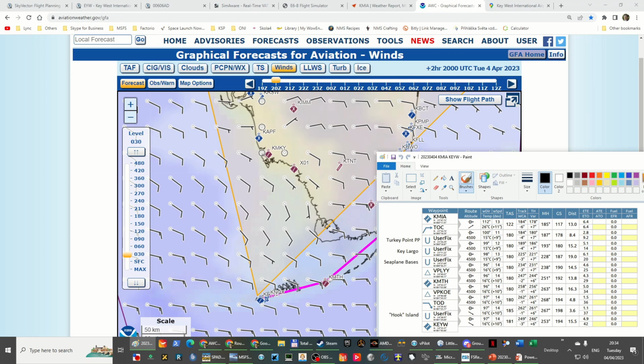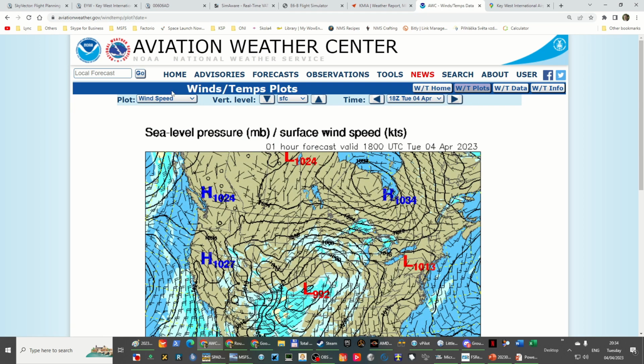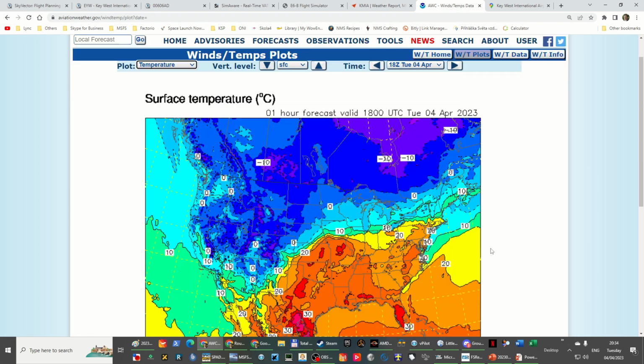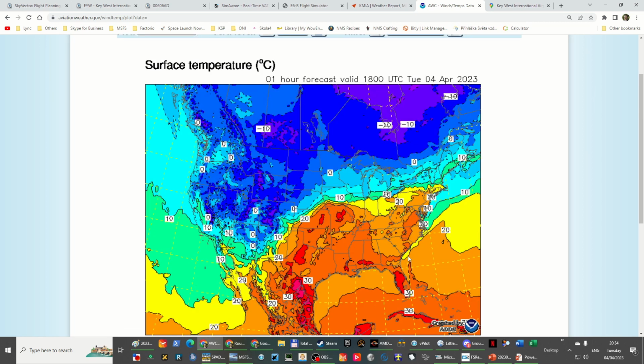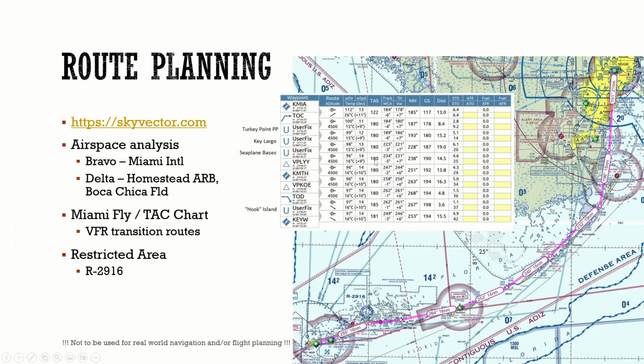Other than that, we have quite high temperatures. If I check the plot temperature one, we can see that in Florida, which is here, we have around 30 degrees, or 25, close to 30. So the performance of the aircraft will not be that great. We have a less dense atmosphere, very hot air, but it should be quite nice. That's for the weather, and nothing really serious that I can see.